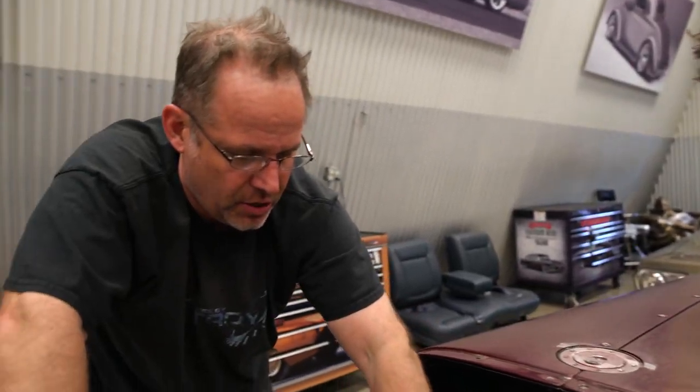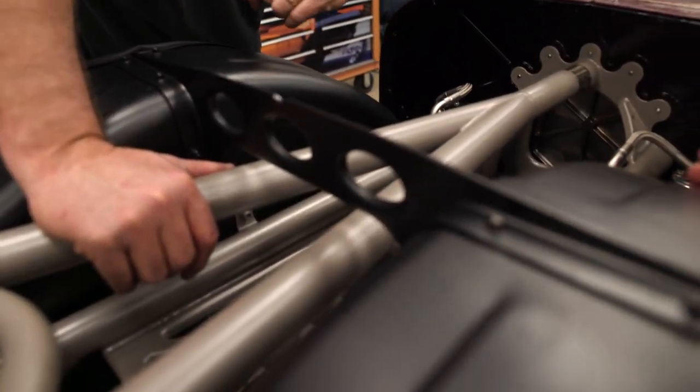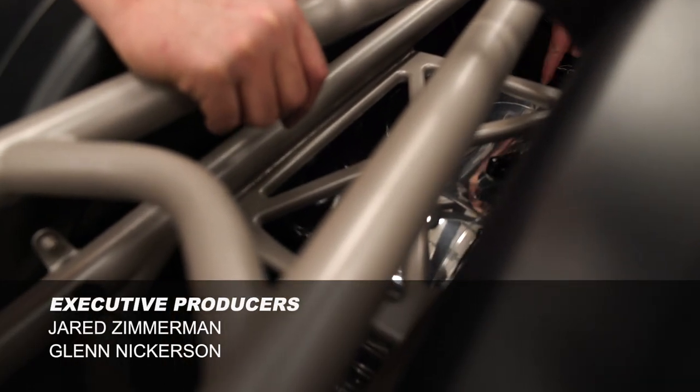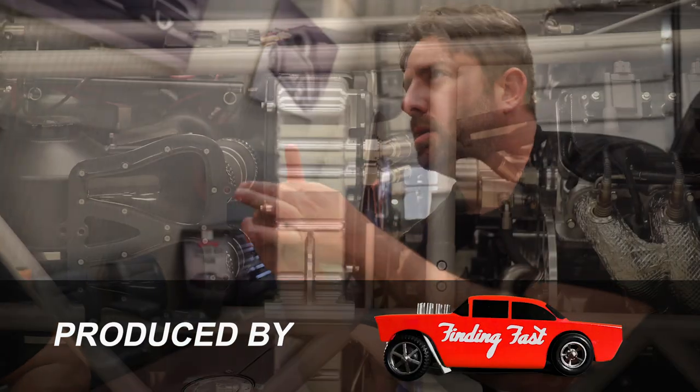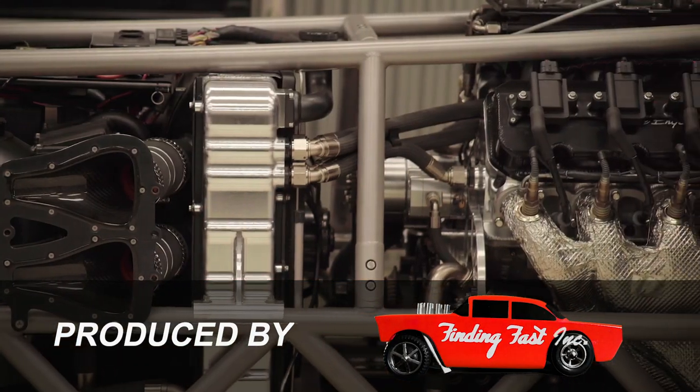I can't wait to see what they come up with as far as changes to the streamliner and how it does when it returns to the salt. You'll get to see that because I'm going to bring it to you. There is so much potential for this thing for some serious speed. We've only seen the beginning.